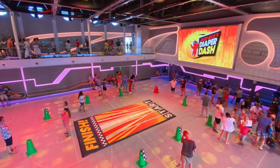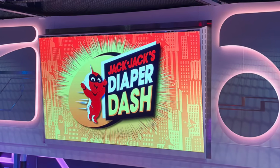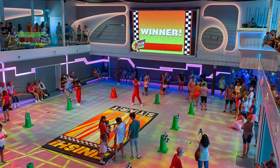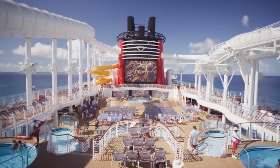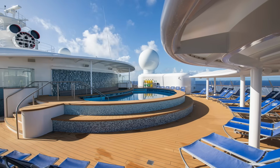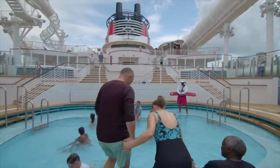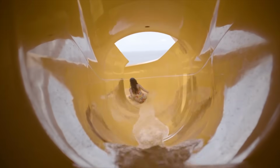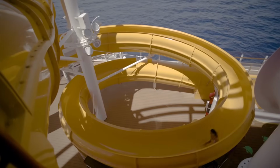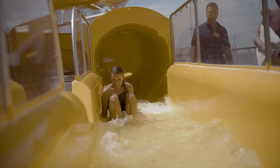And another pro tip, I really love Jack-Jack's Diaper Dash. They typically will have that in the Hero Zone. That is where they race babies, and it is hilarious. And in addition to the AquaMouse, they're going to have plenty of water fun. They have 10 pools and water play areas, but that being said, please be aware that these are tiny and are almost always tiny human soup, so just be prepared for that. But they did kind of break up the crowds a little bit on the Wish class ships by having so many different areas for water play and pools.